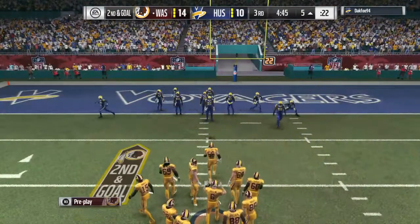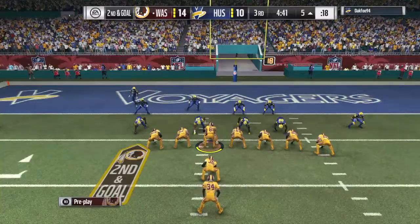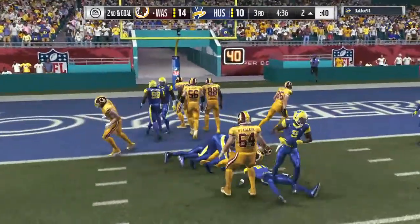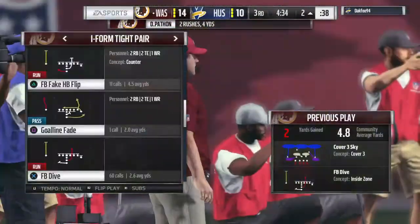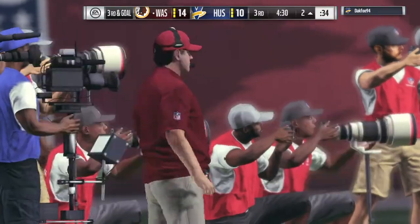Defense showing blitz. So they're on the 5-yard line here, second down and goal. And he'll get him a bit closer as he's down to the 2-yard line. Calling a gain of 2 as they're knocking on the door now, third and goal.